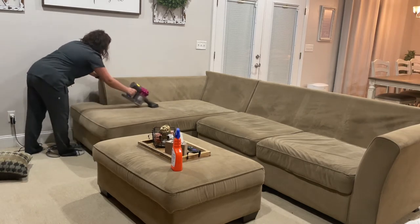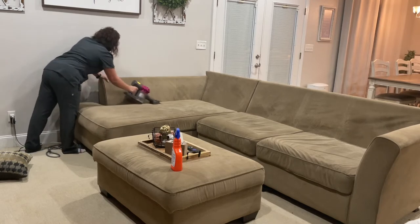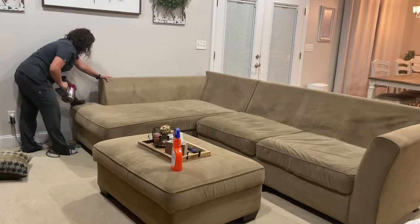I'm not sure if you can quite see, but those vacuum lines were so satisfying.